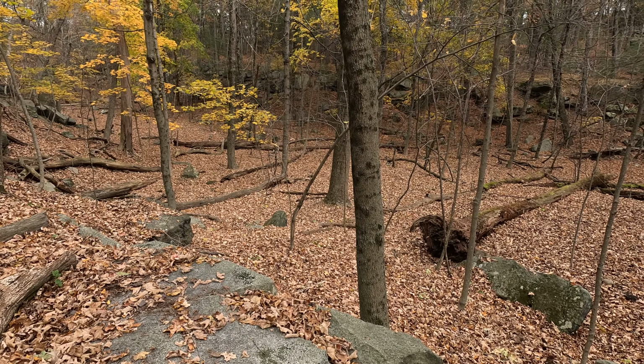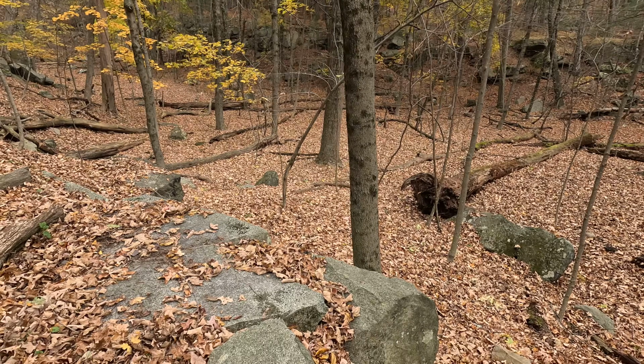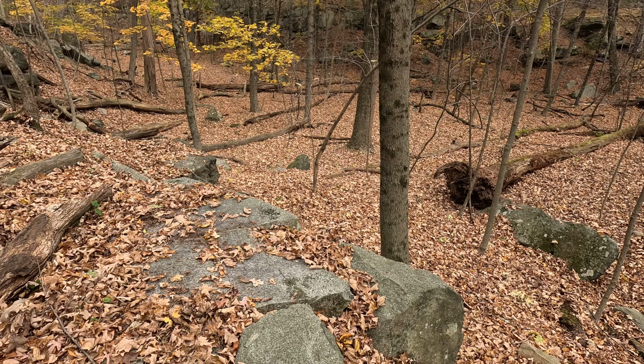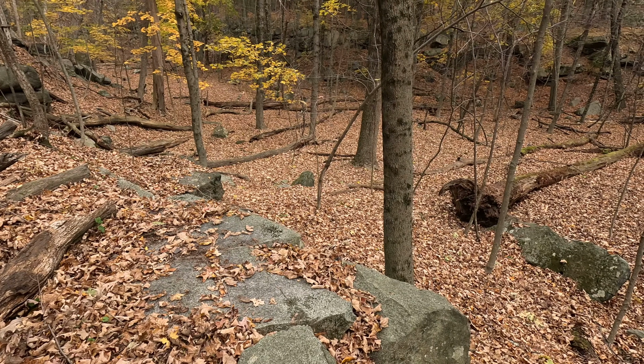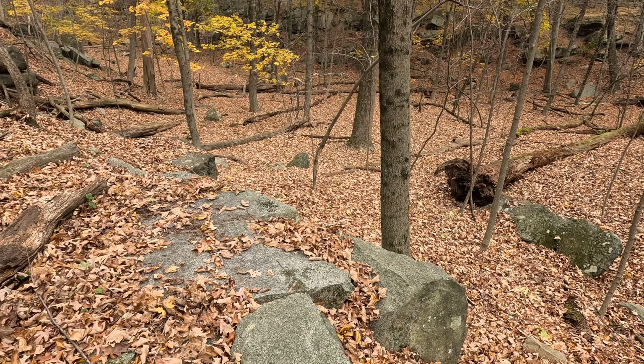Hello and welcome to Middlesex Fells Reservation, just north of Boston. And here we are to look at some really special rocks. Okay, we are looking at rocks, kind of boring, but these are good.